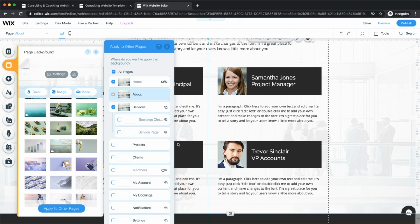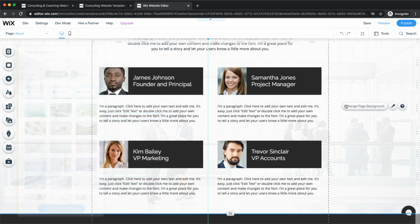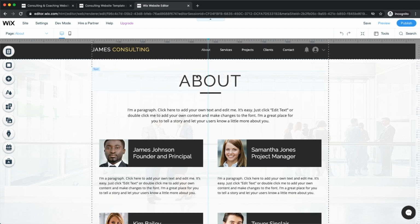But in this example, I'm just going to apply it to all pages. So I'm going to click on all pages, and then the background will be the same for all pages. So that's it. Apply to other pages, and we can go out here. Now that we have set up the basics of our new website, we want to go ahead and customize each of the pages of our website.